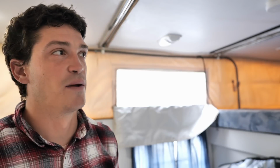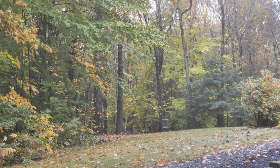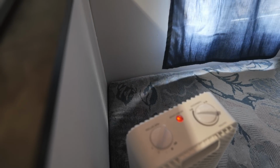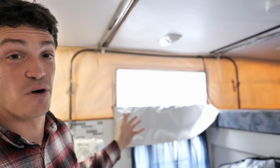This is the first time that I've experienced real rain since buying this camper. You'll have to excuse the sound of the space heater behind me. I'm trying to dry out the cushions. Last night, I got in here to go to bed, and I noticed that there was a bunch of water dripping on this part of the cushion behind me, and there were a couple of other spots as well.